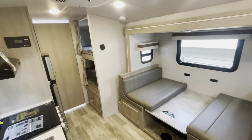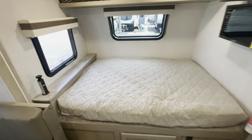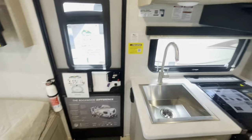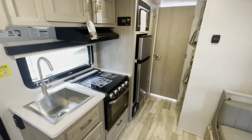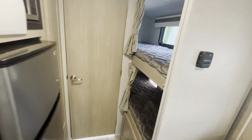All right, guys, standing at the entry door looking in, you see your dinette, your bed up front. Kitchen area, got your bathroom and your bunks. That's where we'll start, is in the bunk area.